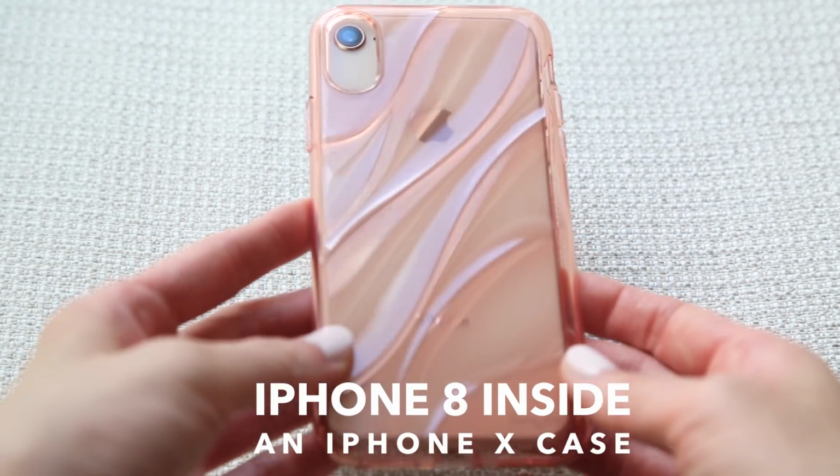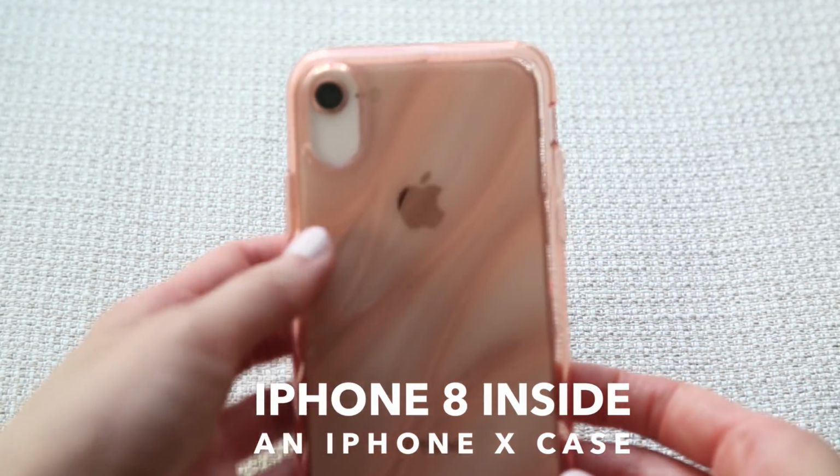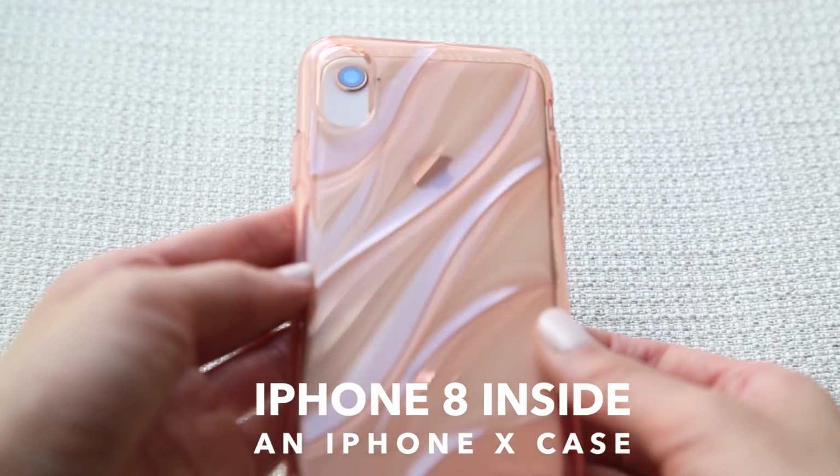Next thing you should consider is how big of a phone do you want? If you want the smaller phone size, then the iPhone 8 is great. The iPhone X is going to be bigger, but it's also going to give you that bigger screen. But if you're purely deciding on size and weight, the iPhone 8 would be the better bet.